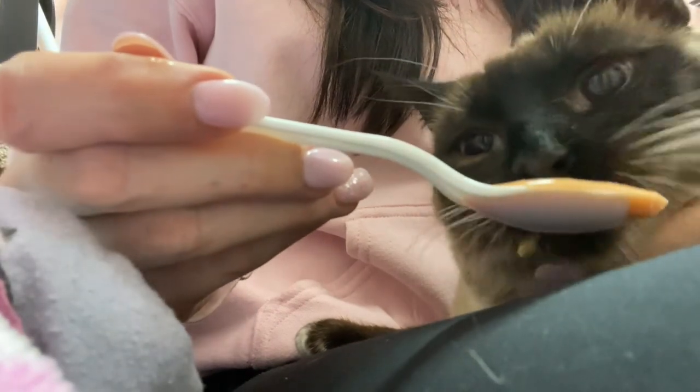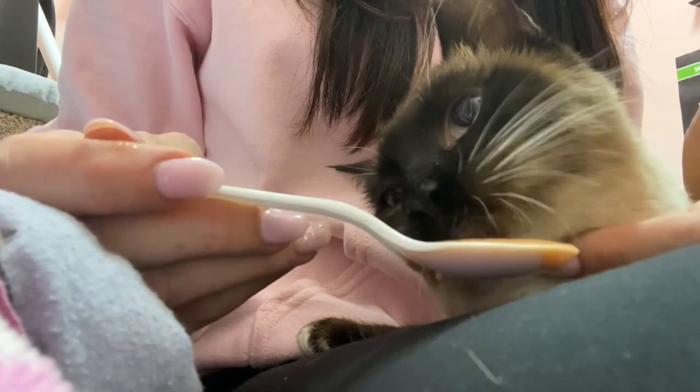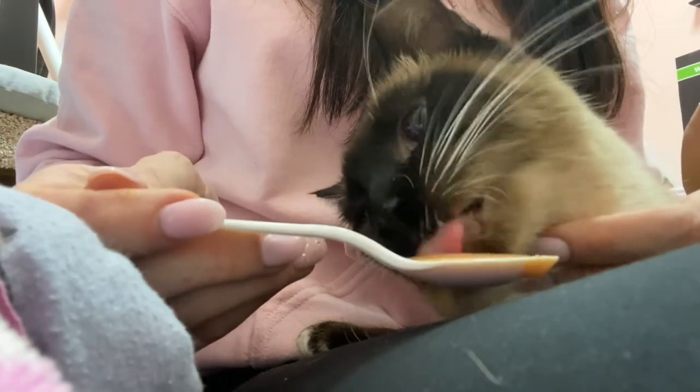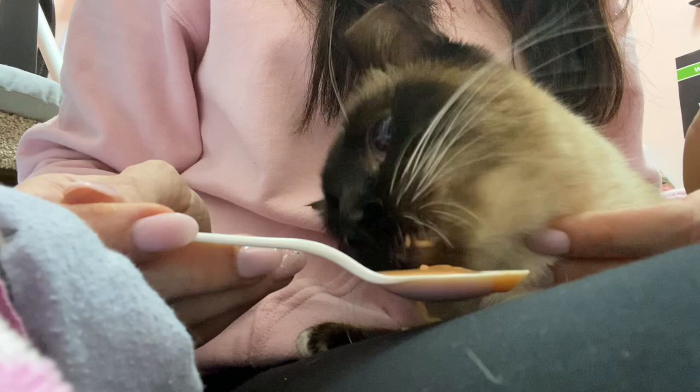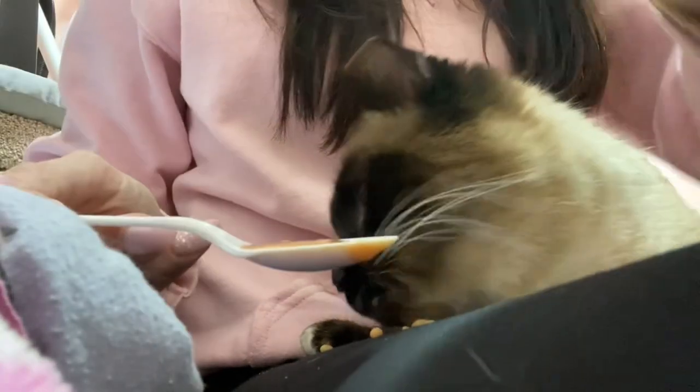Since water intake is hard for cats like this, we would feed BonBon some liquid treats on a spoon, and that helped her water intake. She was able to eat them really well on the spoon, much easier than eating off of a dish.